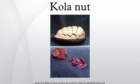Chemical composition: caffeine, theobromine, theophylline, phenolics, epicatechin, catechin, tannic acid, sugar, cellulose, water. References in culture. A kola nut ceremony is briefly described in Chinua Achebe's 1959 novel Things Fall Apart. The eating of kola nuts is referred to at least a further 10 times in the novel, showing the significance of the kola nut in pre-colonial 1890s Nigerian culture.